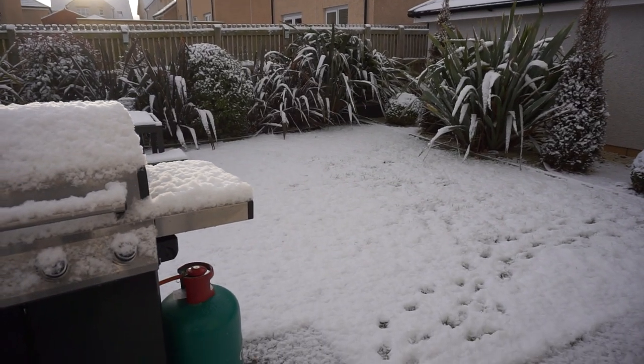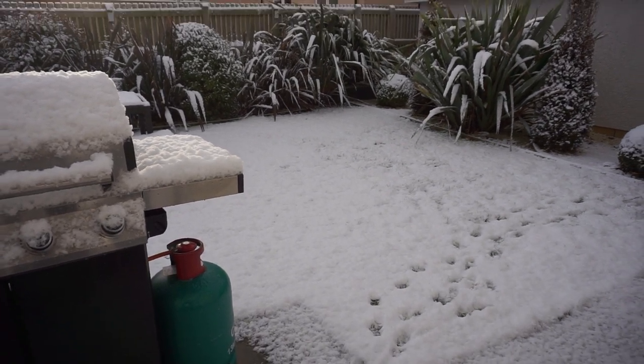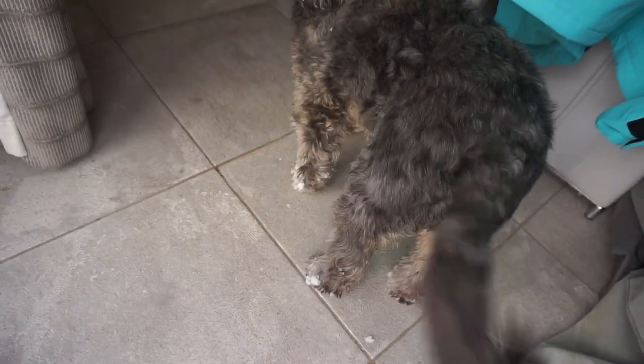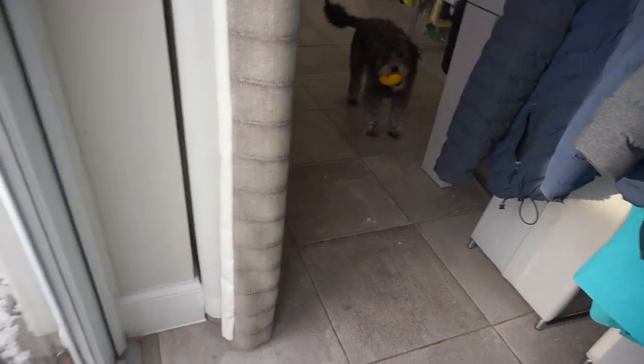Woken up to some snow today, surprisingly. Haven't we? Are you gonna go outside? Look at your little snowy paws. He's gonna get his ball. Hey, ball, go on.